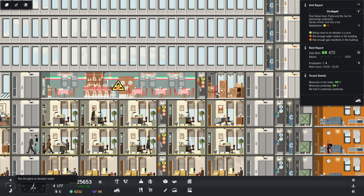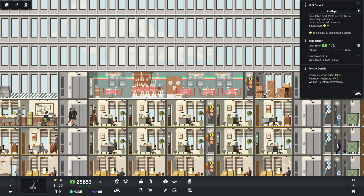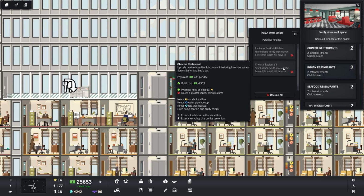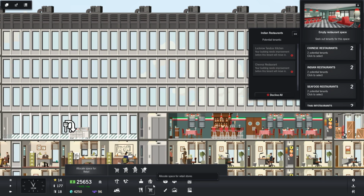Right, so that should go ahead and deal with that issue. So you should be happy. In general, it's difficult to tell when you've just built something, so that should solve that issue. Now, I really want to get something else in here, but we're not really getting that option, so it needs a greater variety of large stores, so that's what we need to implement next.